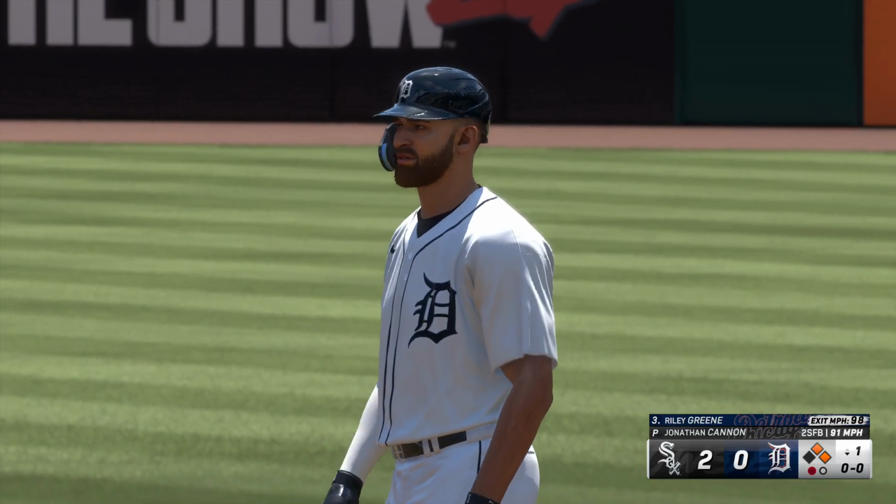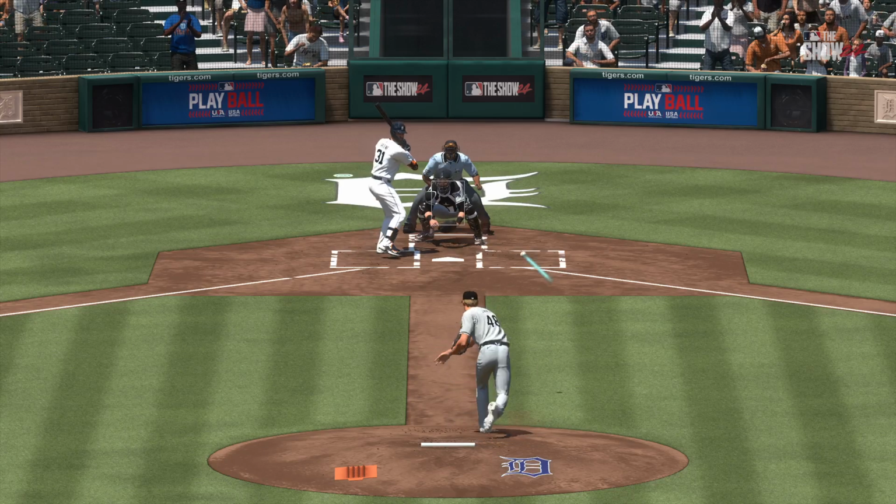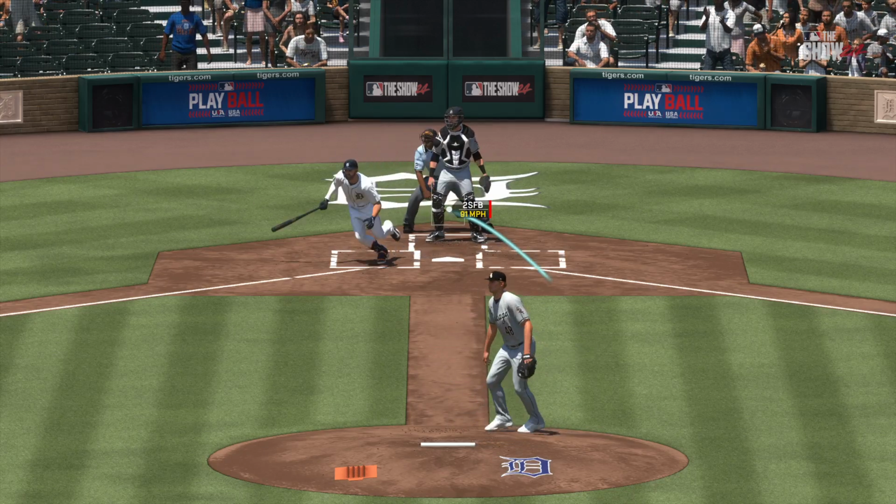Everything came together for him. Just a solid swing right there. Caught it out front and lifted it into the outfield for the base hit. Those always feel great.